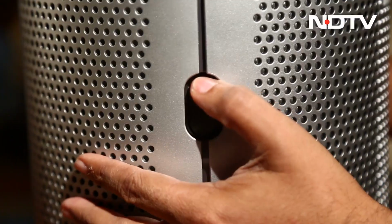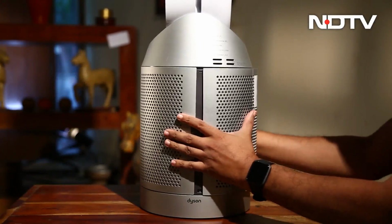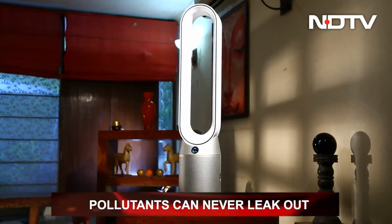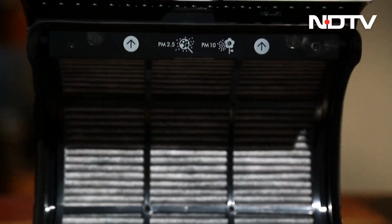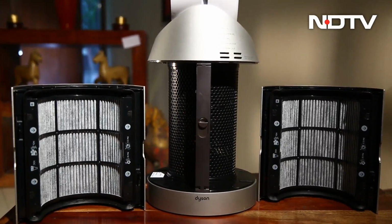Below the screen are the filters which can be easily attached or detached from the machine. Once attached, the filters are sealed in extremely well according to the required standards to make sure that all the pollutants collected can never leak from the machine. These filters need to be replaced every 12 months, which may vary according to how much the purifier is used. The remaining filter life also shows up on the screen. New filters can be bought from the Dyson site for 4,980 rupees.